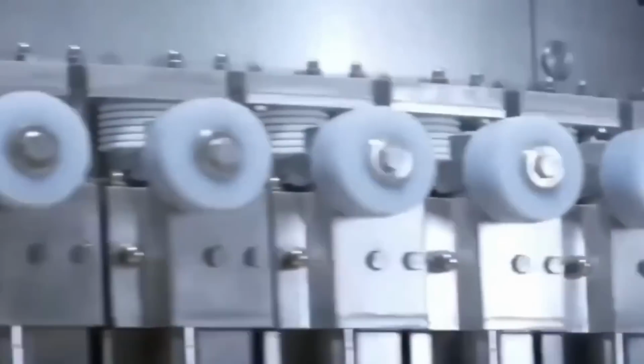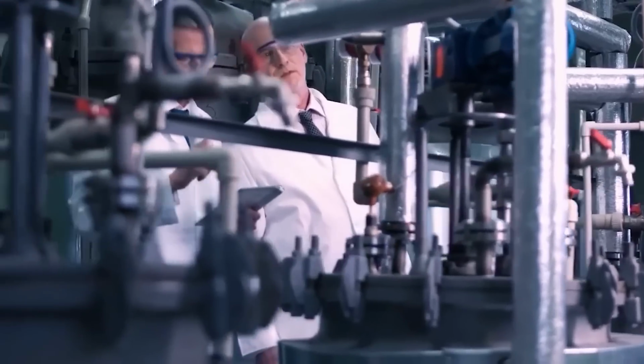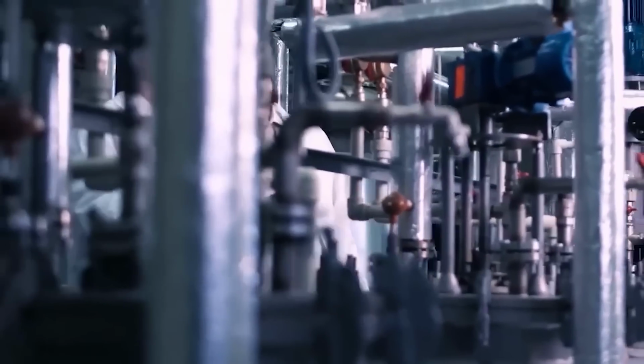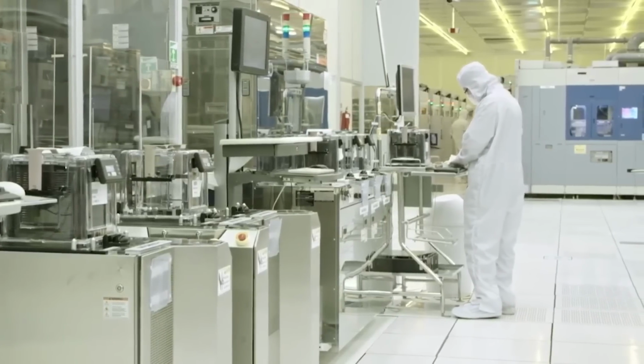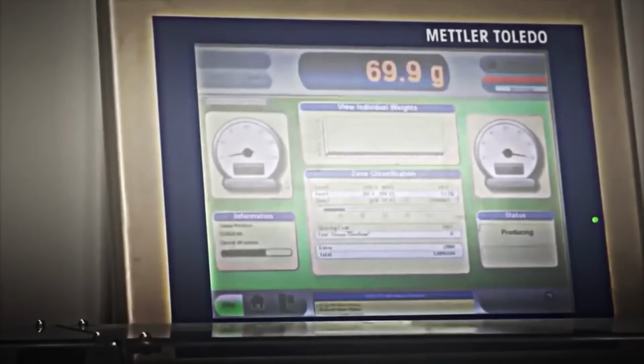Sophisticated analytical instruments measure pH levels, sugar content, carbonation pressure, and ingredient ratios in real time. If any parameter deviates from established standards, the system flags the anomaly, and production engineers make immediate adjustments or, if necessary, divert that batch for reprocessing.